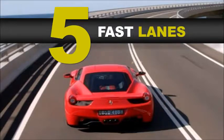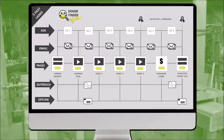Okay, so on to the 5 fast lanes, the one system that can produce the kind of results that I just showed you. The first of the 5 fast lanes is ads, which I just showed you. If you decide to use Facebook rather than Google, you can certainly do that and pay for it yourself, but your ads will look and perform a little bit different. I can help you with Facebook advertising. Just ask in the comments section below or send me an email. But I chose Google AdWords because it's free, and the majority of nonprofits can qualify for it.